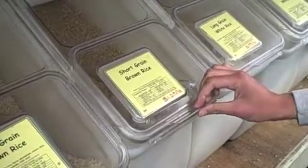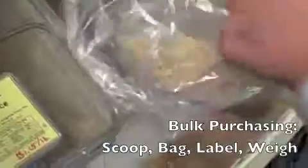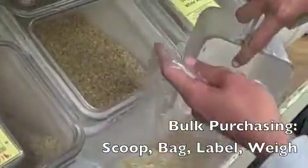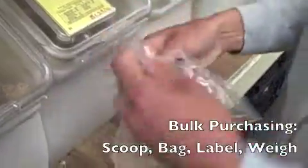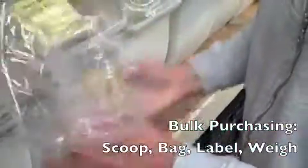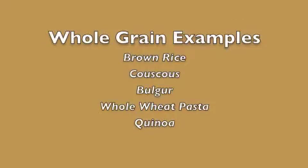To purchase in bulk, you just have to scoop out however much you like, place it into the bag, and at some places, such as Berkeley Bowl, you don't have to write down the number. You simply twist it and bring it to the weigh station. Now we're going to point out a few of the grains you might find in the grocery store.